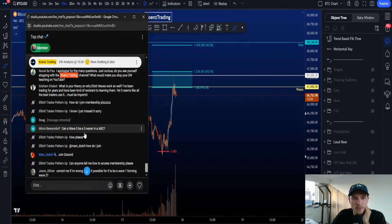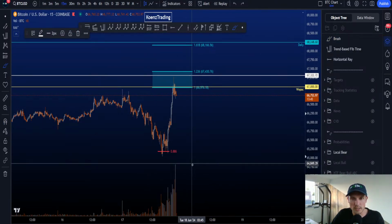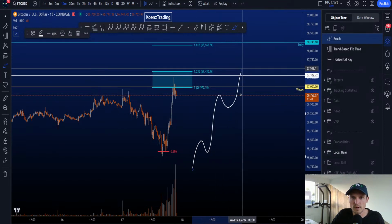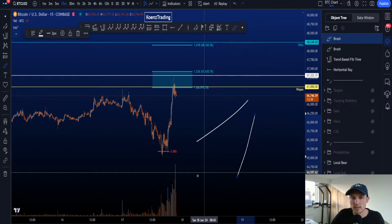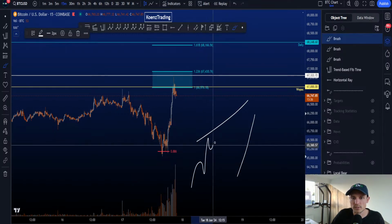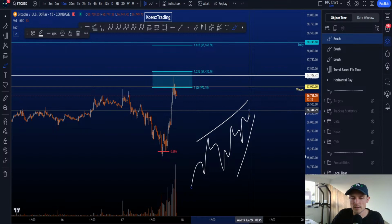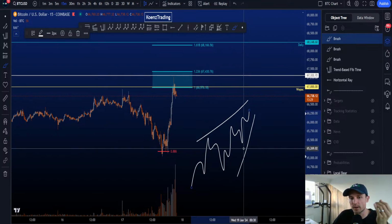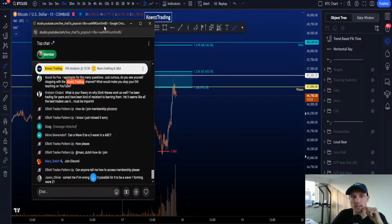Can a wave 5 be a 3-waver in an ABC? No. A wave 5 has to be a 5-wave structure, either a 1, 2, 3, 4, 5 or an ending diagonal where all of the waves are 3-wave structures. So you have a 1, a 2, a 3, a 4, and then a 5. Inside a wave 5, you can have 3-wave structures, but you need 5 of them. You can't have a 3-wave structure and that's the end of your wave 5.